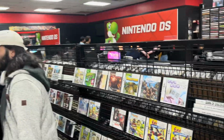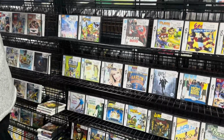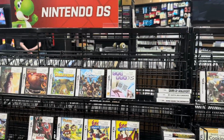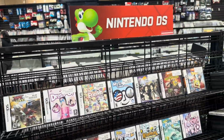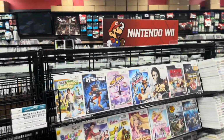Yeah, the store itself is actually closing, as far as the register and everything goes, but the tournament is going till who knows how late tonight. It's a great communal vibe in this store. Got a lot of DS stuff here. And the Wii.